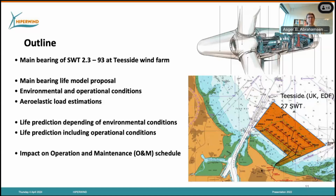So we will look into the main bearing life model proposal. We will look into how we took the environmental and operational conditions of the wind farm, passed that on to the turbine, and then mitigated that into the main bearing. For this, we need to talk about some aeroelastic load estimations, and then we will delve into what life predictions are telling us in terms of the environmental conditions and the operational conditions. And finally, this gives some inputs, or let's say inspiration, to what is the expected operation and maintenance schedule of the farm in terms of the main bearing of these turbines.